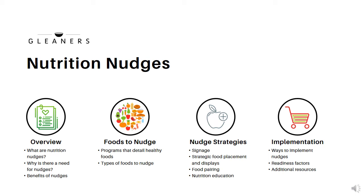This presentation will provide an overview of nutrition nudges, including what foods to nudge, key nudge strategies, and how to implement nudges in your pantry.